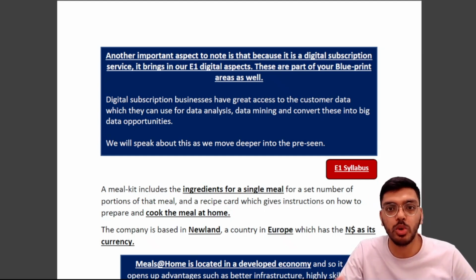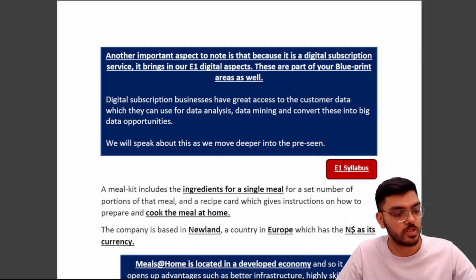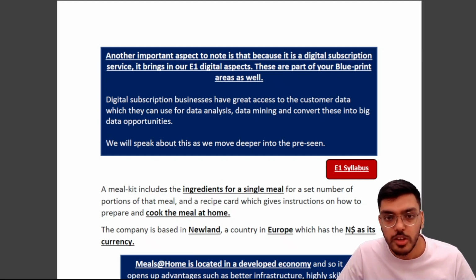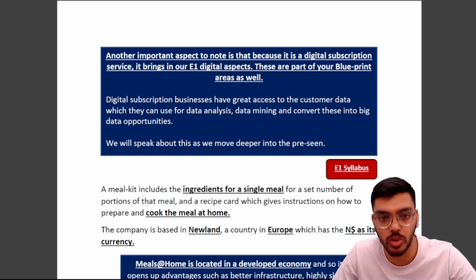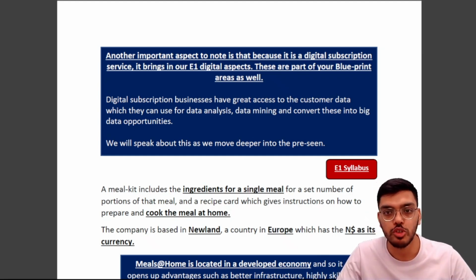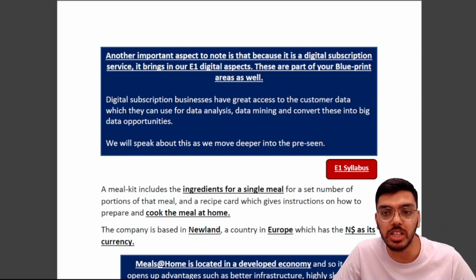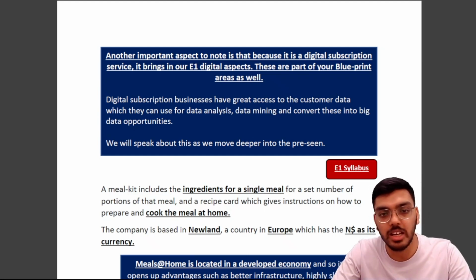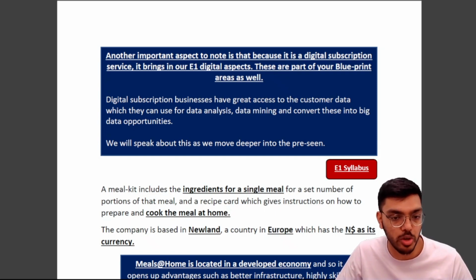Now, one another important aspect to note here is that because it is a digital subscription service, it brings in your E1 digital topics. A lot of digital focus has gone into your E1 syllabus, E1 studies now. This is also part of your blueprint. So how? Digital subscription businesses have great access to customer data, because obviously if your customers are buying their meal kits online, they're giving you a whole lot of their information, where they are buying from, how many meal kits they're buying, what price they are preferring. So you have a whole bunch of customer data which you can use for data analysis, data mining, and convert these into big data opportunities. I'm going to give you a very, very good and detailed big data and data analysis opportunity as we move deeper into the pre-seen. But because it's mentioned over here, let's acknowledge it, and this is part of your E1 syllabus.